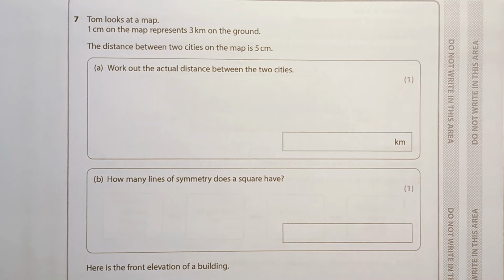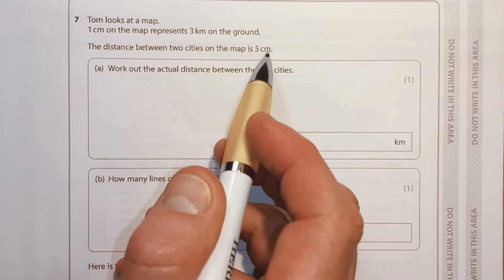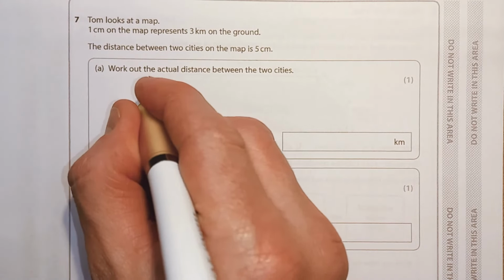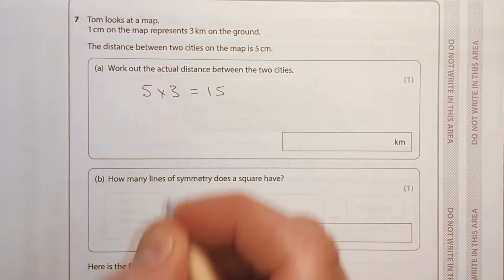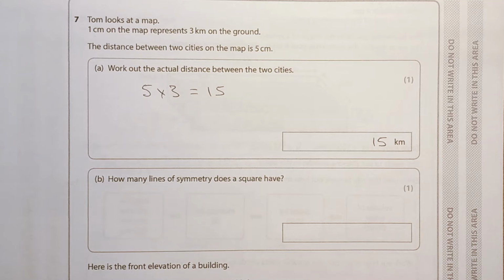Question 7. Tom looks at a map. 1 centimetre on the map represents 3 kilometres on the ground. The distance between 2 cities on the map is 5 centimetres. Work out the actual distance between the 2 cities. Well, if 1 centimetre is 3 kilometres, 5 centimetres, well, it's 5 times as big, so it's going to be 5 times 3, which is 15. You can use your calculator, but you probably don't need to do that.